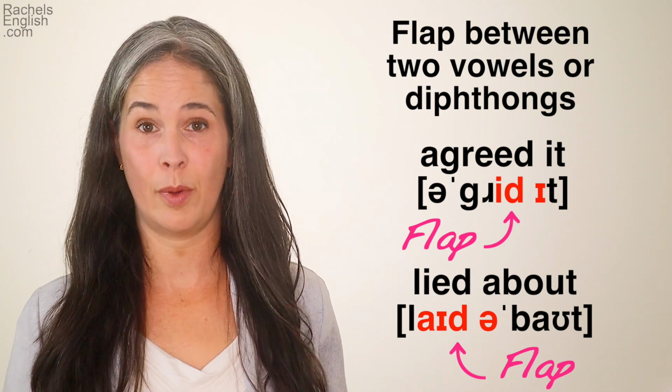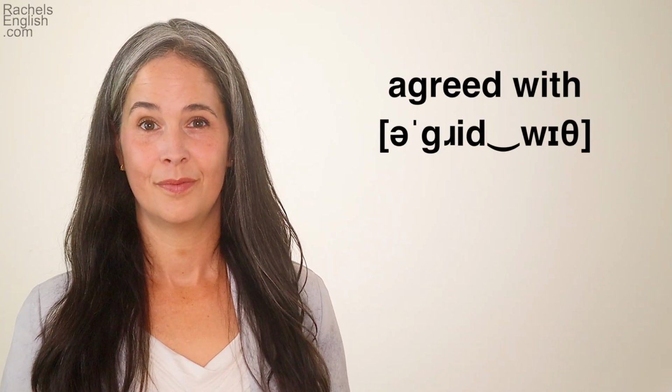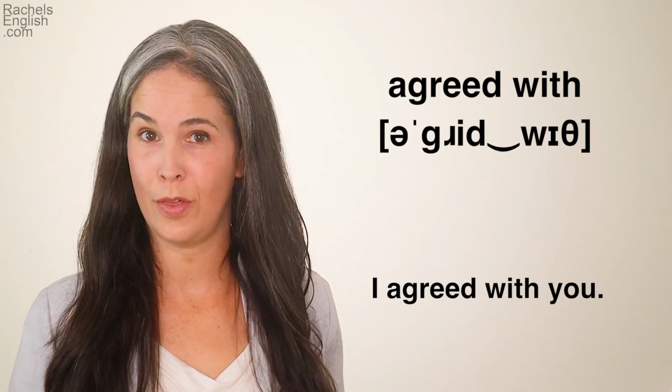Lied about. What if the next word doesn't begin with a vowel or diphthong, but rather a consonant? Let's take a look at the example agreed with. I agreed with you.